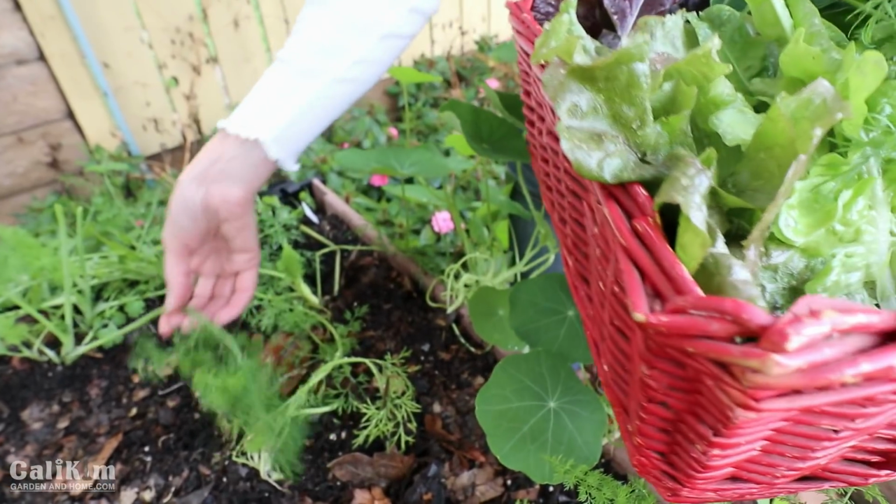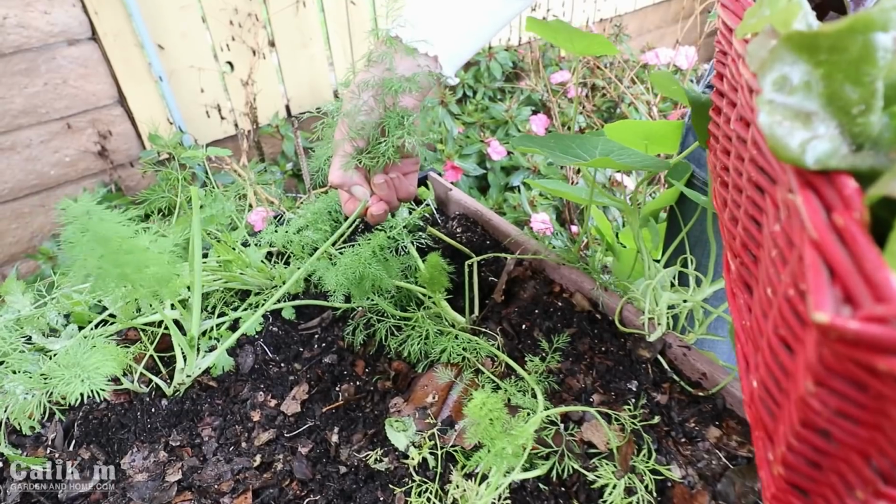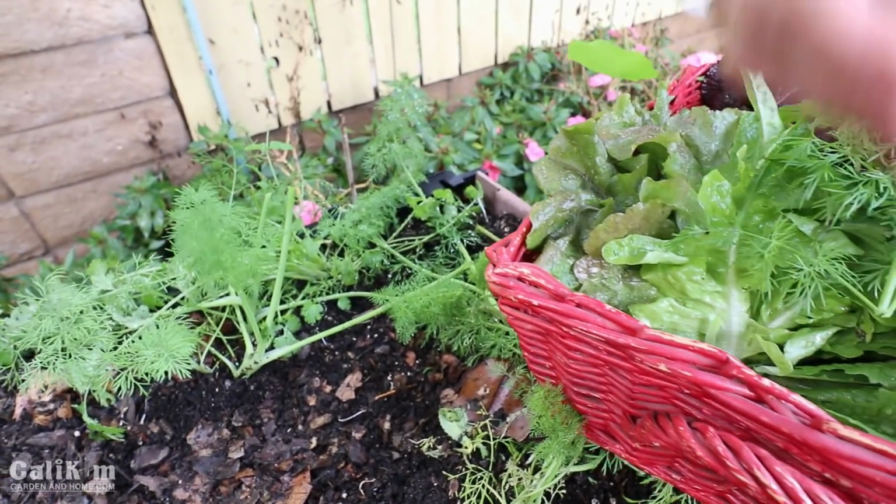You notice I'm just picking off a couple from each plant because I want it to grow back. I don't want to harvest everything. I want it to keep on growing. I'm not pulling the plants out.